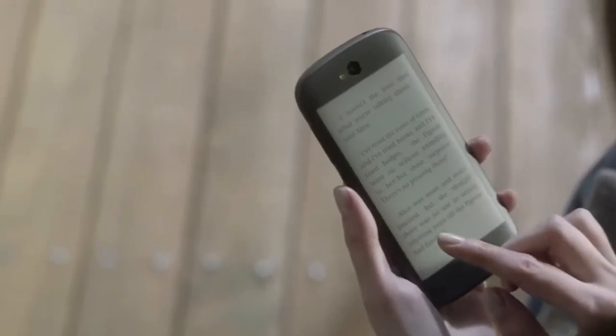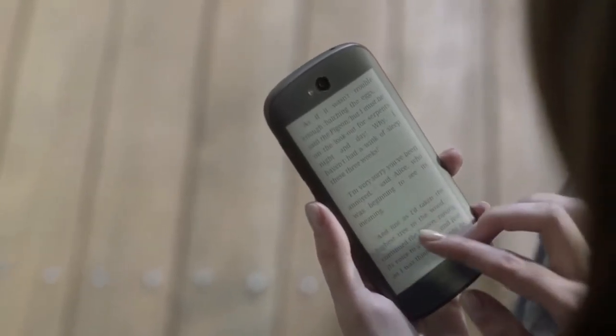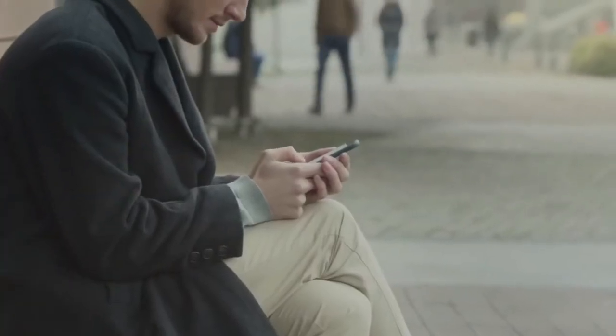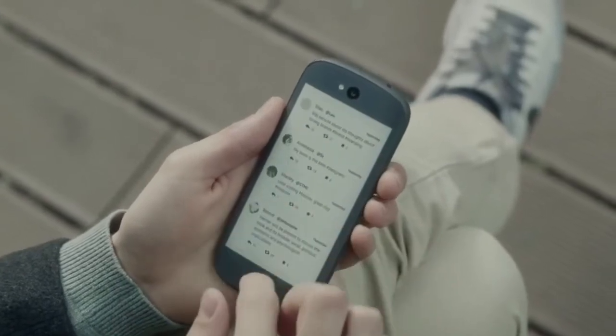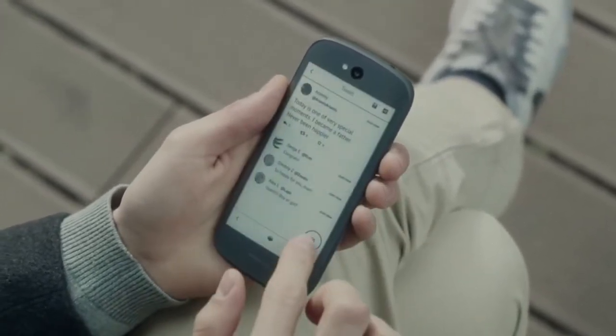The e-ink screen lets you process more text. It will easily last up to 100 hours. That's more than a week of active reading, all without straining your eyes. It's fully interactive for writing, social networks, and much more.